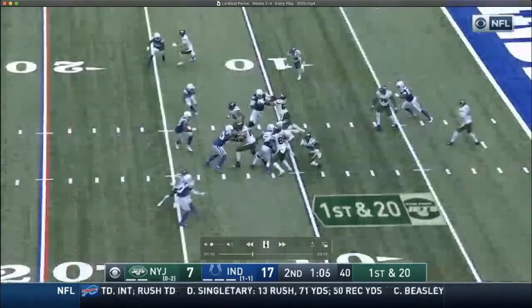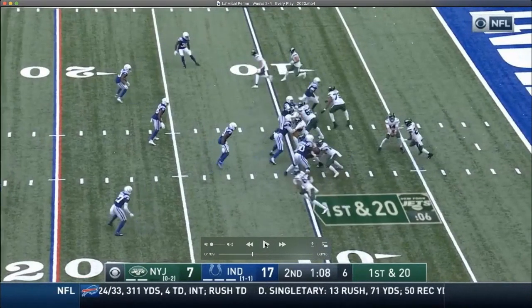Okay, again, we're talking about a guy who, a lot of his supporters say, and it's actually true, is that he doesn't test well. He doesn't run good 40 times and all that sort of stuff. But when he's in the game, he has more than adequate in-game speed. And that's true for lots of players. So let's watch this again.